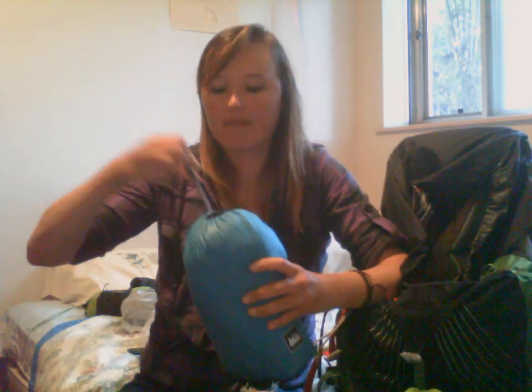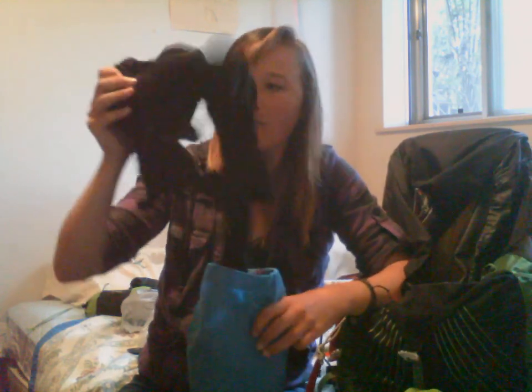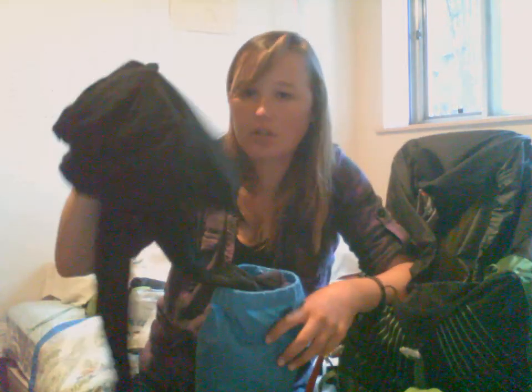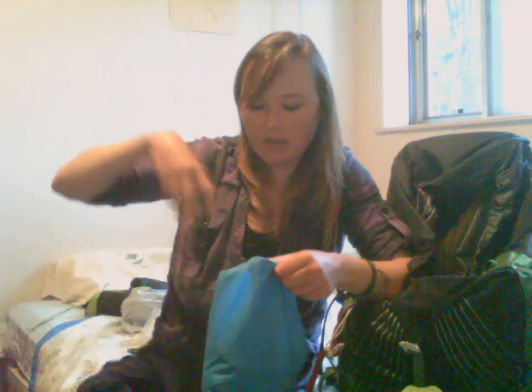Anyways, okay, that's that bag. Getting close to the end. This is my clothes bag. This is all the extra clothes that I wasn't wearing every day during the day. So I've got a merino wool long sleeve shirt that I slept in. I've got thermal bottoms that I slept in.